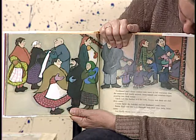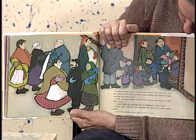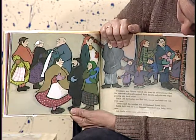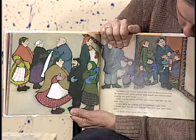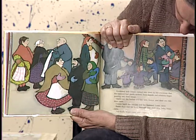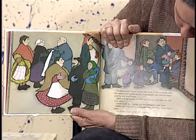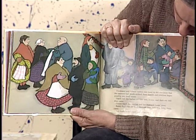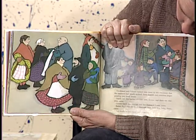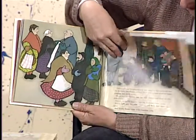Ferdinand and Liliane rushed into town to tell everyone that the moment had finally arrived. Soon friends and relatives began pouring into their house. Uncle Lev, the barber, and his wife, Sonia, and their six children came. Cousin Sarah, the butcher, and her husband, Lazar, came, Rabbi Ralphie and his wife Hannah, and their new baby Isaac came. And finally, Mama came with Grandma Levy.